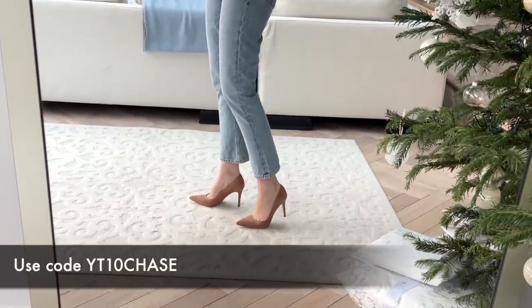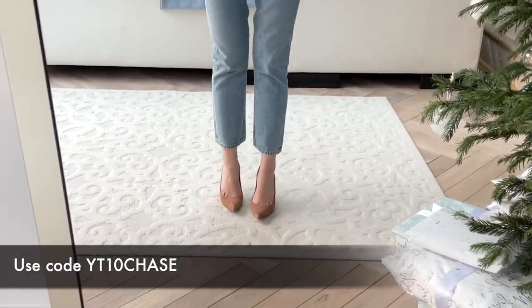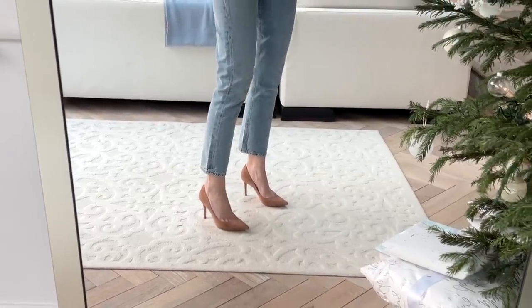Honestly, I would recommend these to absolutely anyone. I love these to bits for the comfort, the look, and also the versatility. I just think they are fantastic and have been the best wardrobe investment this year.